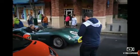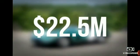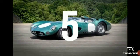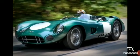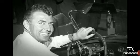The Aston Martin DBR1 is a thoroughbred racer, and at $22.5 million is the most expensive British car ever sold in an auction. Only 5 such cars were ever built between 1956 and 1959, and these were produced solely for the racetrack, to be driven by legends like Stirling Moss, Jack Brabham, and Carroll Shelby.